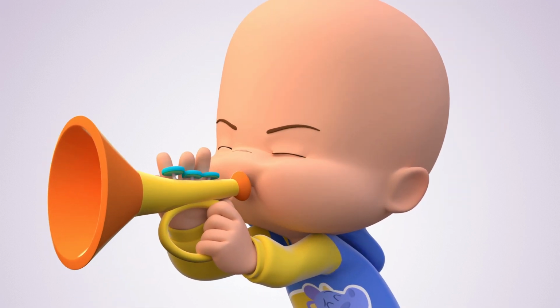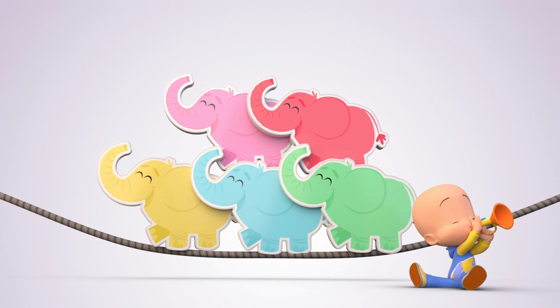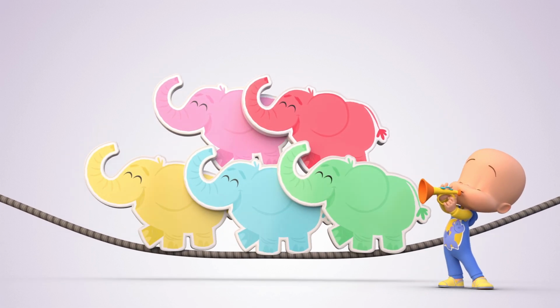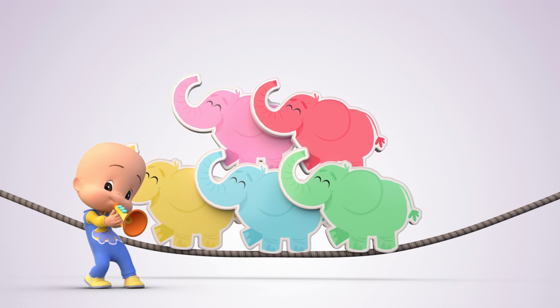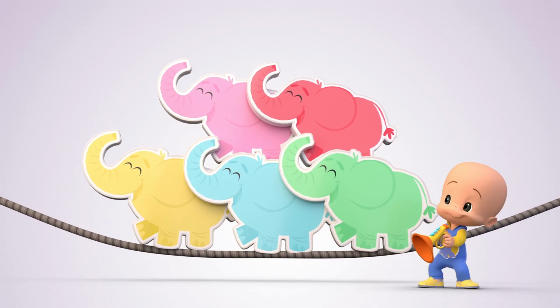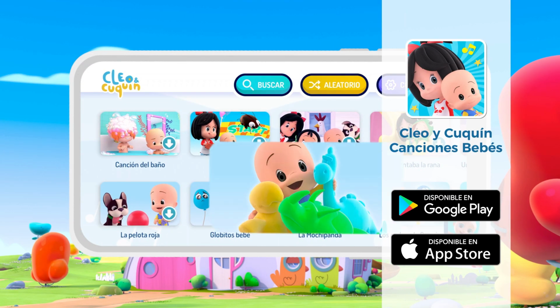1, 2, 3, 4. 5 little elephants were happily playing, swinging on a spider's web. Then when they found that it still resisted, soon they all began happy to dance.